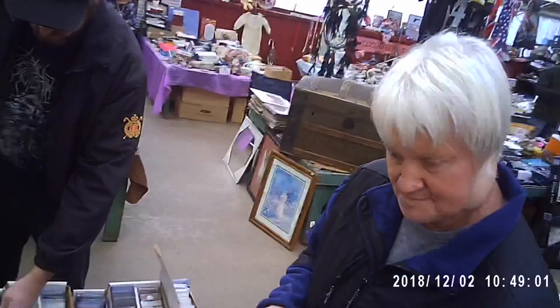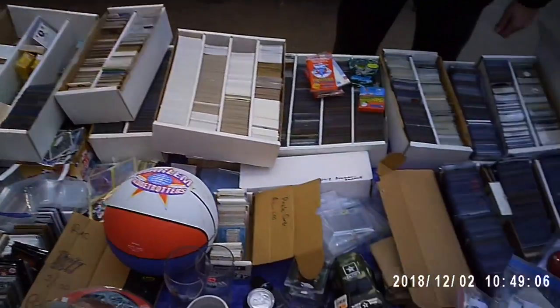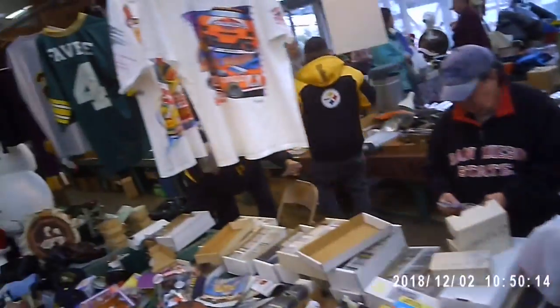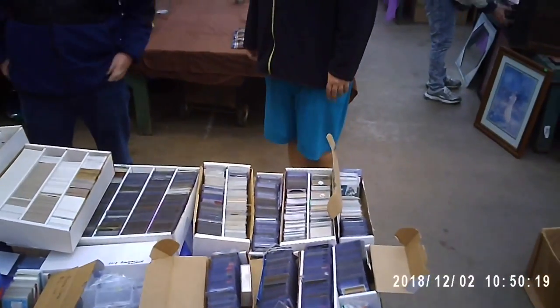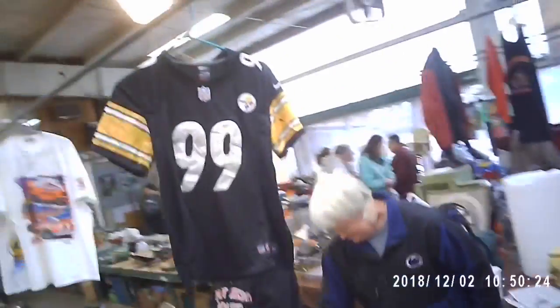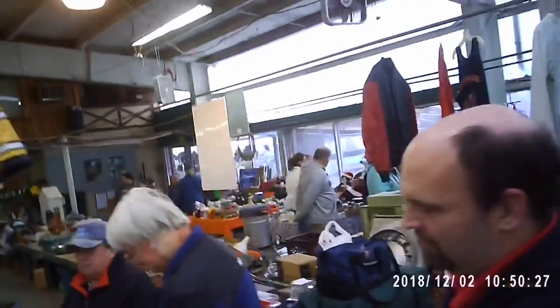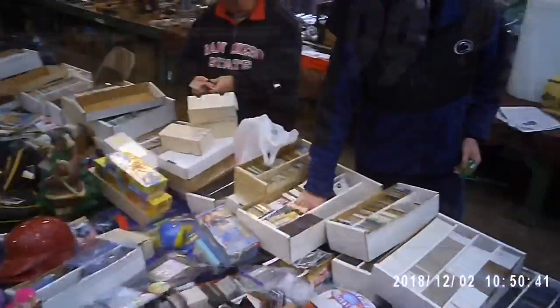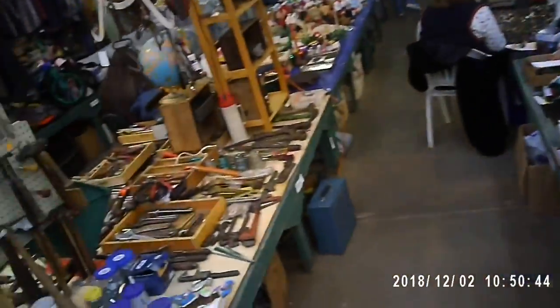How much is the baseball? About a buck a piece. Wrigley Field's $1. A buck, okay. I like that Stadium Club set. I was looking at that a lot recently. Giambi. What about that Matt Williams Starting Lineup? Dollar. Okay, they got pretty good prices. I feel like this Wrigley Field replica is pretty good.